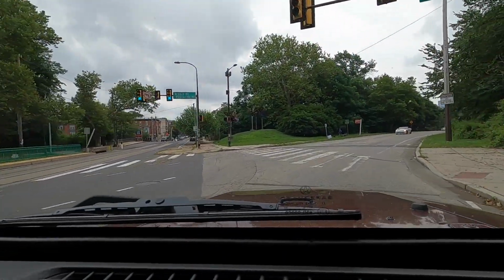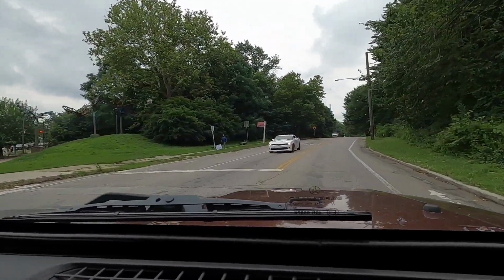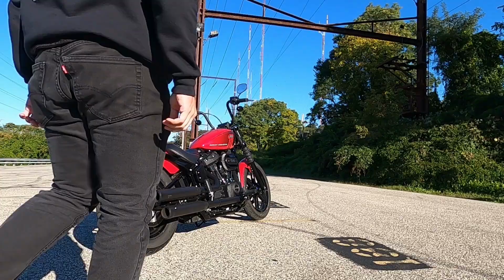Alrighty, here we go, guys. This has got to be quite the different view for you. We're on 4 wheels instead of 2 right now.